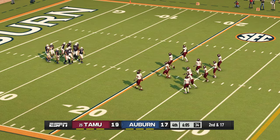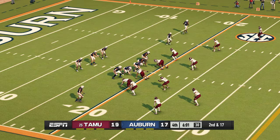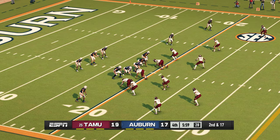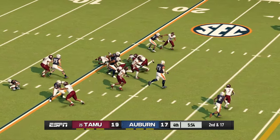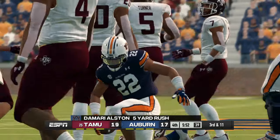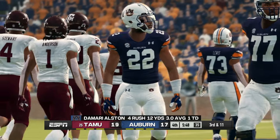From their own 18-yard line, second down. Here we go. They check Mike 21. Nice run up the middle. Good for a gain of 6 yards. That makes it 3rd and 11.